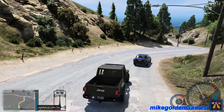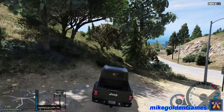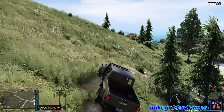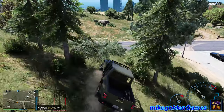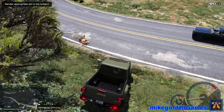Dispatch, I'm arriving on scene. I do not see anybody. You said they're off in the tree line. Alright, I do have audio on them. I see them. They're running through the bushes. Dispatch, let's get EMS down here. I'm going to try to help them out here. Let's stop here. Oh man, he is on fire.